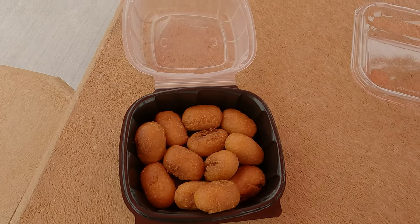It is very average, but it's not bad. It's kind of your typical, I'd say, mall food court pizza. And here's what the mini corn dogs look like. And that tastes exactly like you'd expect it to taste like.